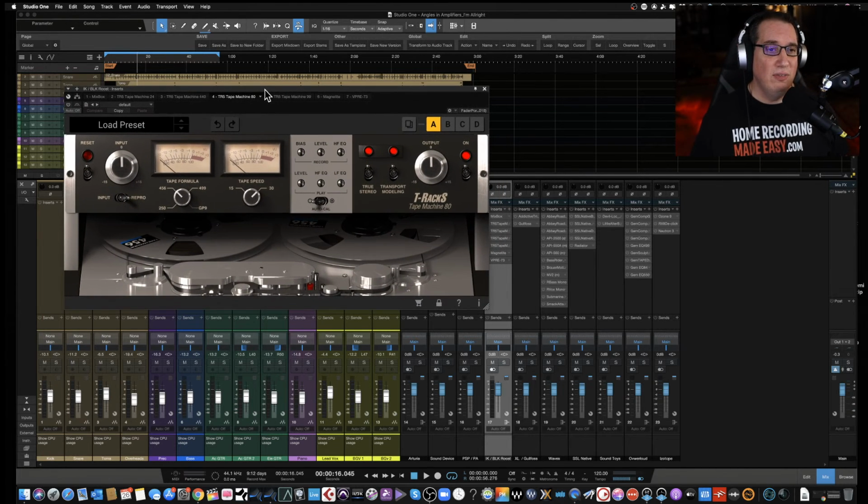So if you're in the market for some tape machines that you just want to use on your buses or your master bus, you get their 4-tape pack. At least, I don't know if it's a 4-tape pack anymore. It used to be when I bought it.